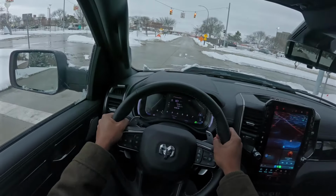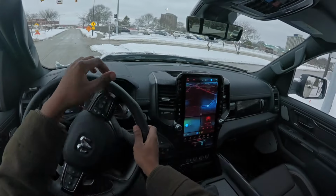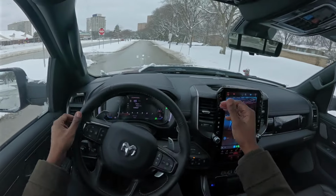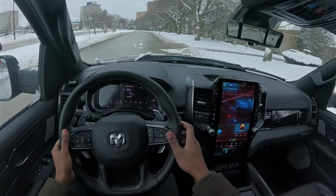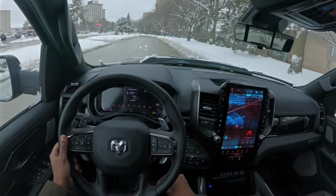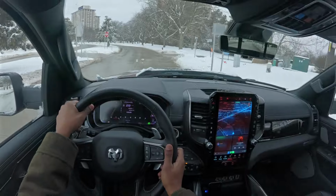Easy to drive. Steering wheel comfortable. Driving position comfortable. You can adjust the pedals down, below. Can see everything. The windshield is smaller because it's a lot of dash up here. You got more side window than front windshield. But visibility is good. It's just smaller. Stylistically, it looks great, but you're not missing anything.